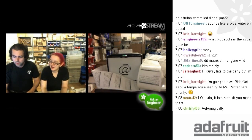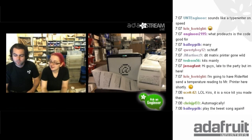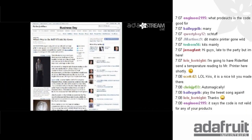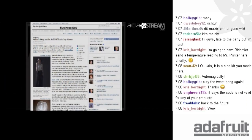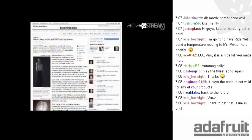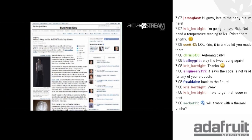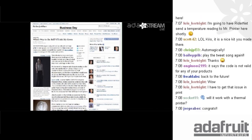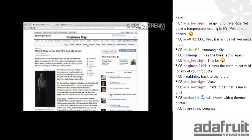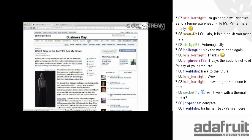All right, next up. This is big news. This is actually tomorrow's news today. It's live on the web. Adafruit is in the New York Times, the Sunday Business section. And Flora made an appearance in the actual New York Times. That's Becky's manicure. That's Becky's hand right there. I wanted to pop over to the web here, and this is the section. It's under business. The title is Wearable Electronics Are Making a Statement, and it's by Ann Eisenberg.